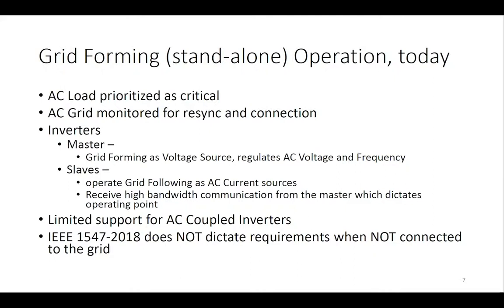Grid forming, standalone operation today. This is what this company's been doing for almost 20 years. AC load is priority, it's critical. What that means is that we want to make sure that the AC load is powered until the battery is pretty much empty, and then we shut off. The AC grid is monitored for resync and connection. Pretty standard, if it exists.